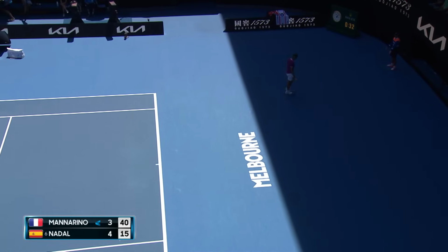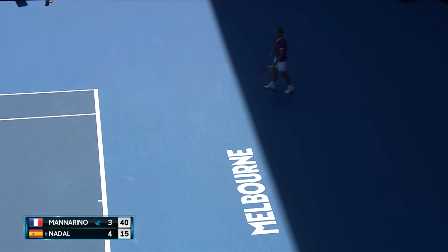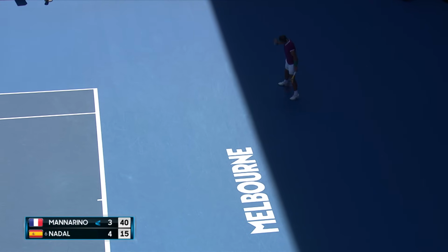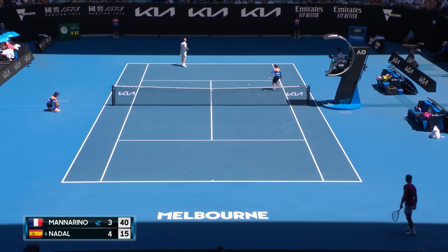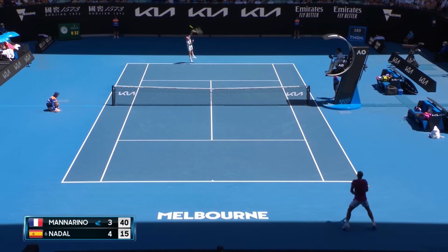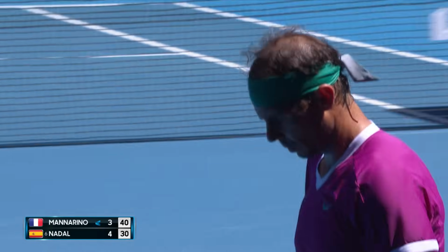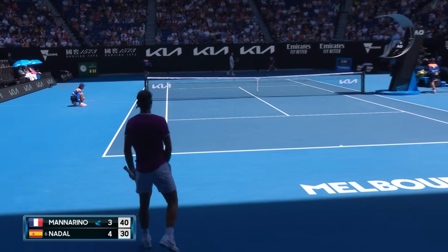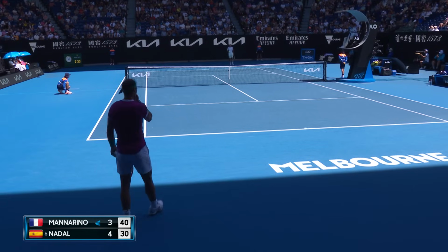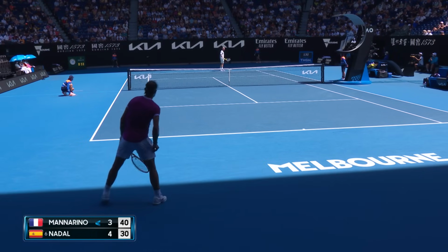It's cheap. Again, I'm surprised after ripping one down the line with so much success, he's chosen to go cross court there. Right, because Mannarino's just there for the forehand down the line. That's the thing for me, how Rafa hits the ball, how he prepares, how he makes contact with the ball, the RPMs he has. Normally you would think going down the line on a second serve return is low percentage. Not the way he hits the ball. And given where he's hitting it from, it's almost like a cross-court shot, isn't it, Mark? With that lefty sliding out? Yeah.